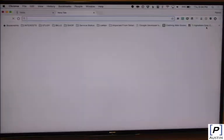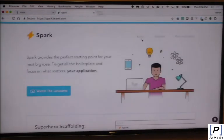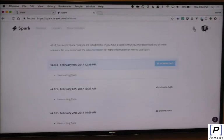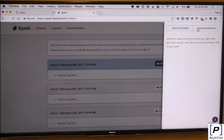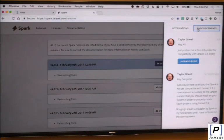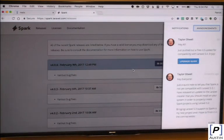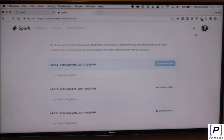So I'll show you what the Spark site has done. Up here, this Spark site was actually built with Spark, so it looks very familiar. In the announcements, you can see that Taylor sent out an announcement 8 days ago that said, hey, we've released an upgrade. That's what the body looks like, that's what the action text would look like, and then there's actually a URL underneath it. It'll just keep a list of everything. When you actually open that up, it'll fire off a read to the appropriate table, so that the little dot on the bell that shows up when you have an unread notification will go away. So that's nice.